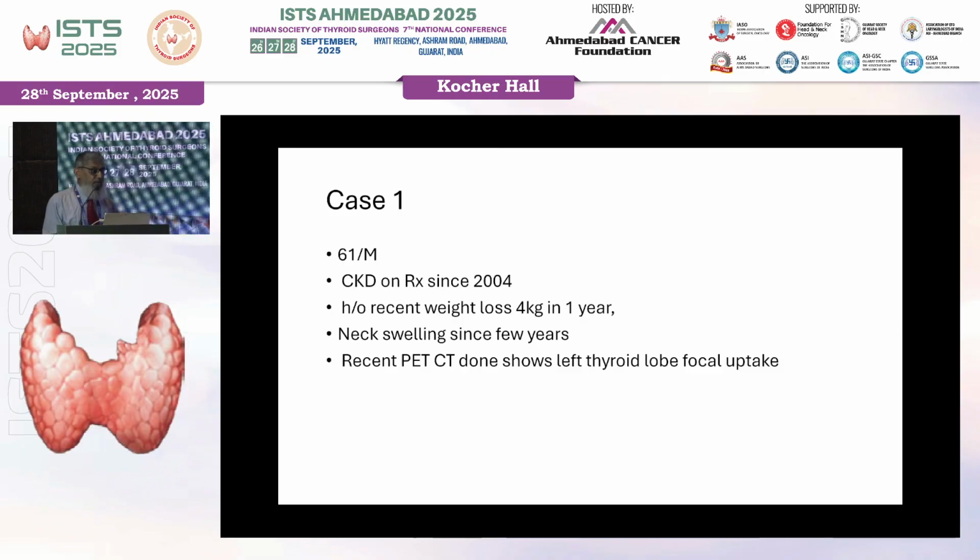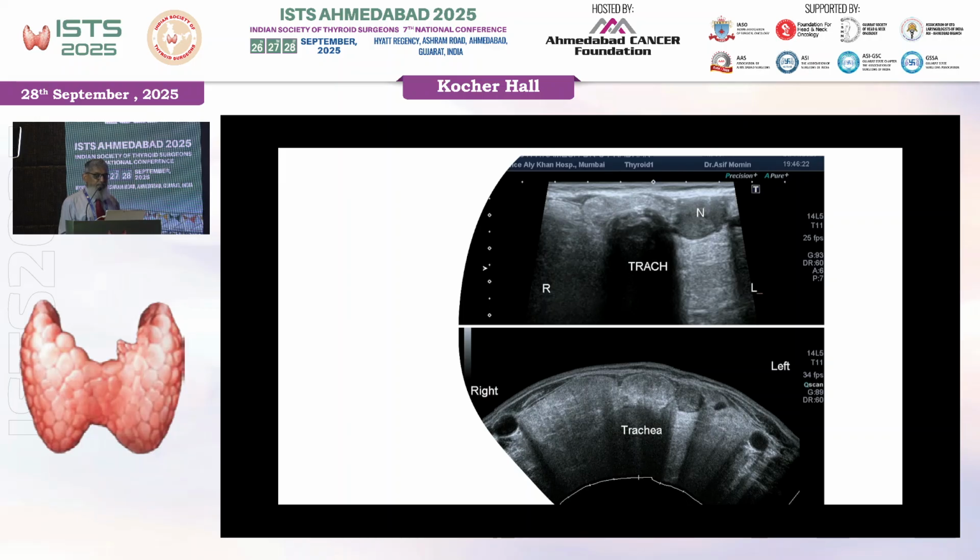It's a 61-year-old male. He's a CKD patient on treatment since 2004, and there was a recent weight loss of 4 kilograms in 1 year. There was a neck swelling for a few years, but that was not really investigated. But a recent PET CT showed left thyroid lobe focal uptake. In view of his weight loss, he went for a sonography, and he came to me for this nodule.